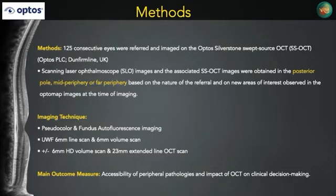And the main outcome measure here was to assess the accessibility of the peripheral pathology and then the impact of the OCT on clinical decision making. So really, can we get to these pathologies? Can the device reach the pathology of interest? And then when it does and we get a quality image, is it useful?